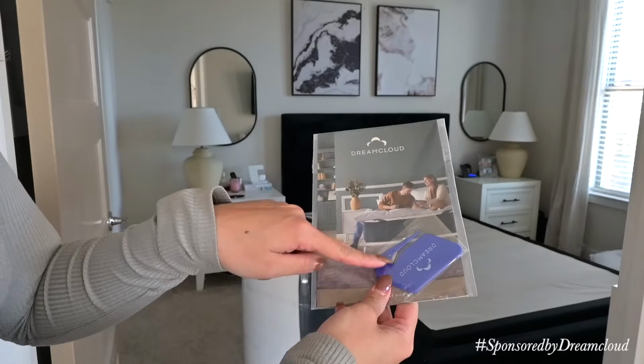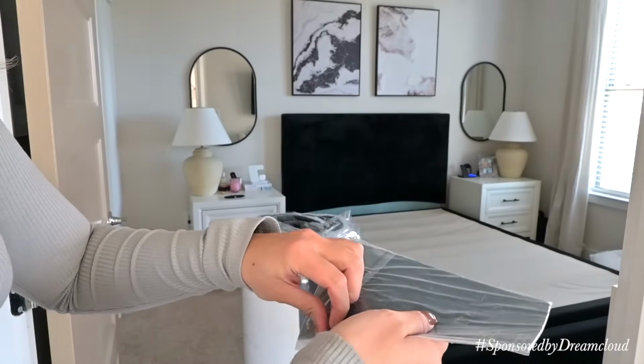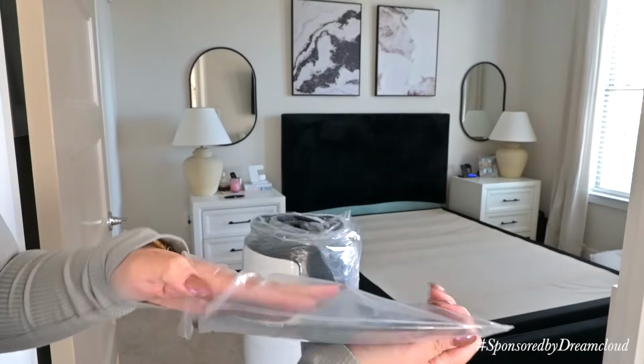Comes with a little pamphlet and then also this little, I think this is a cutter so I can open up that plastic.